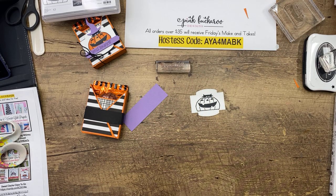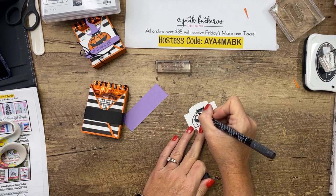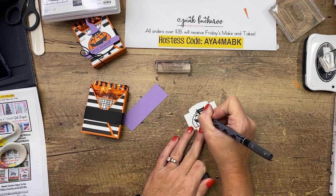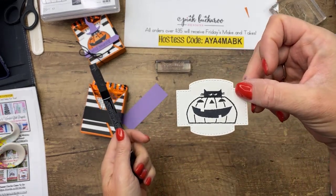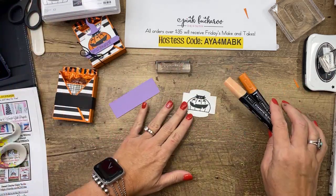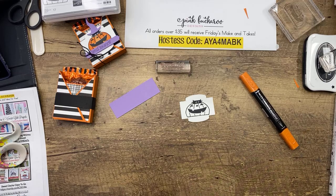All right, I'm going to get, let's see, he's like floating. So I'm going to take just a little bit of my Stampin' Write marker and just extend him down just a little bit. There. Look at that. I fixed it. Now you can't tell that his head was floating above the jack-o'-lantern. There's always a way to fix things. Well, I wouldn't say always, but for the most part.